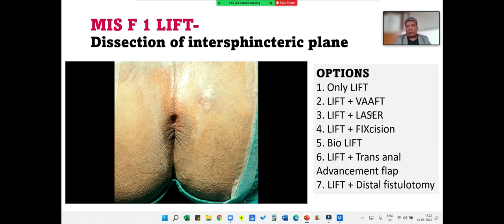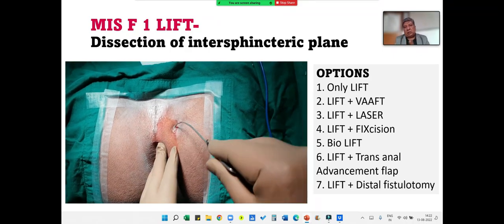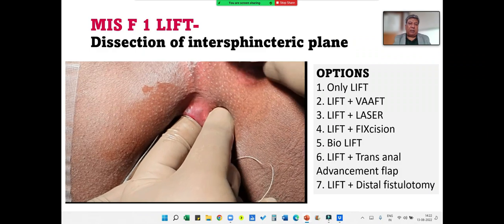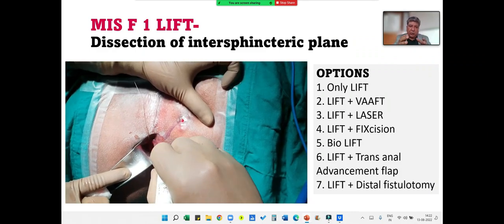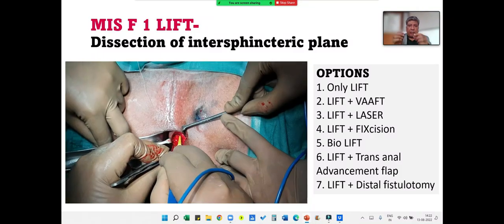Only LIFT, LIFT plus WAFT, LIFT plus laser, LIFT for fixation, bioLIFT, LIFT plus transanal advancement flap, LIFT plus distal fistulotomy. That's the number you get. I'm just showing you, I just want to make you aware what actually happens. When you get the tract in the intersphincteric space, you have total control. And what you do with the tract depends on you.